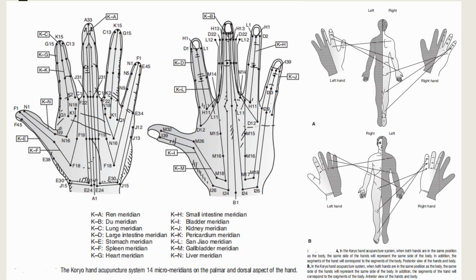The palmar side of the right thumb and the palm side of the left little finger represent the anterior side of the left leg. The palmar side of the right index finger and the palm side of the left ring finger represent the medial side of the left arm.